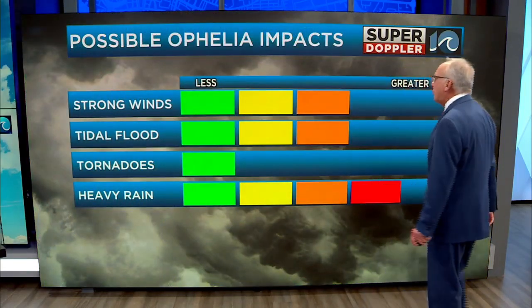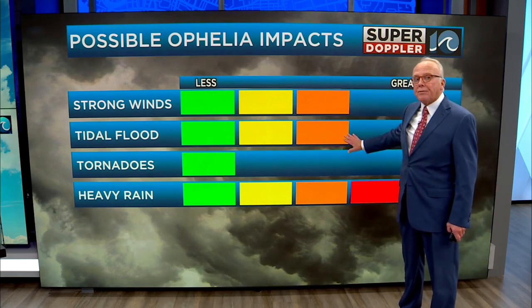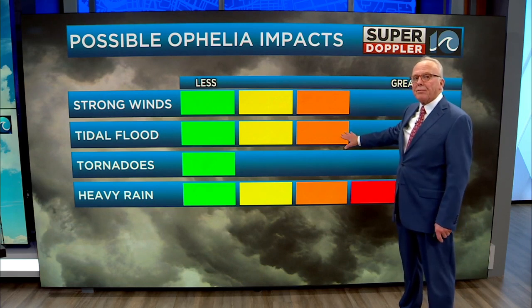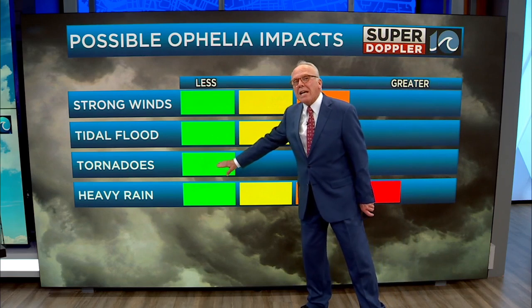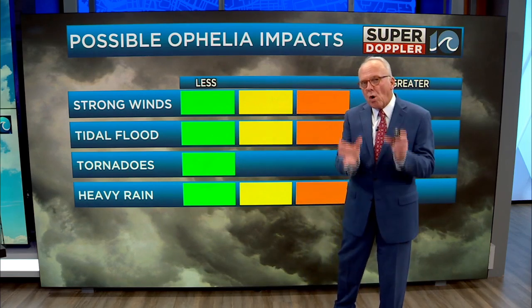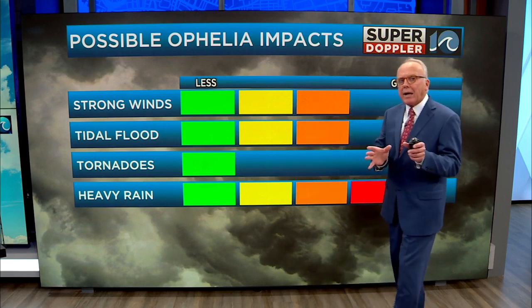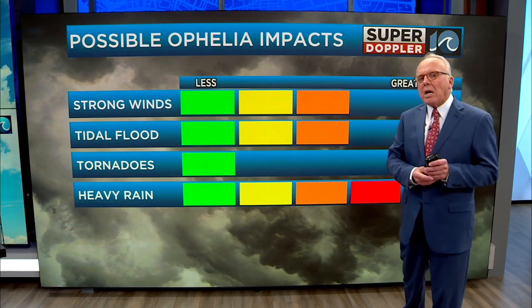Now, one of the things we should be concerned about, obviously, the strong winds. We'll see winds gusting to 55, 60 along the shoreline, 45 to 50 farther inland. Tornadoes are also possible. Really, it's a small area, but there is that risk. Tidal flooding is a concern for the Outer Banks and perhaps right along the oceanfront in Virginia Beach during the overnight hours.